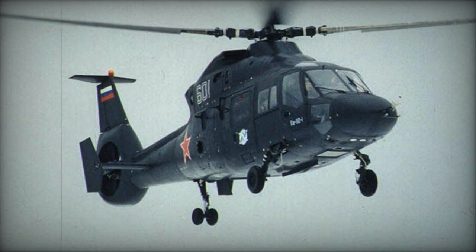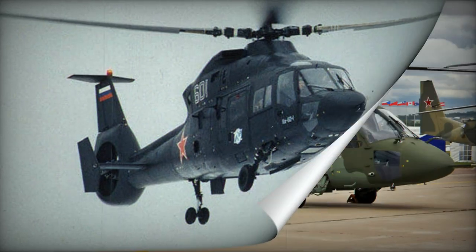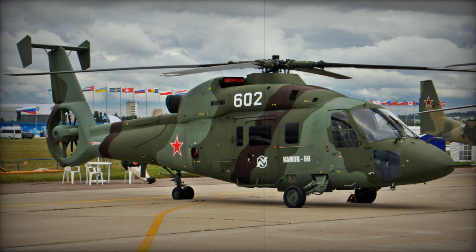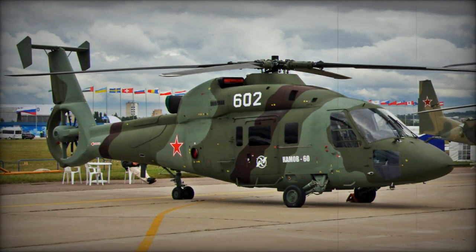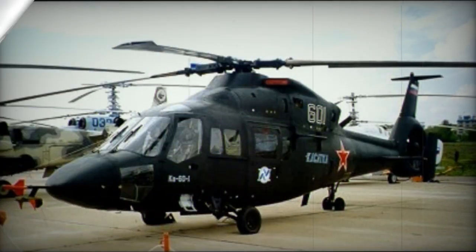The Ka-60 could carry 14 troops. Surge capacity was 16 troops. For medical evacuation missions, it could carry 6 stretchers and 3 medical attendants. This helicopter could carry 2 t of cargo internally or 2.7 t externally.